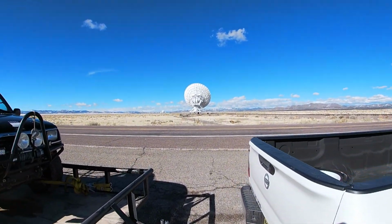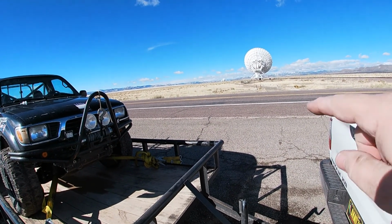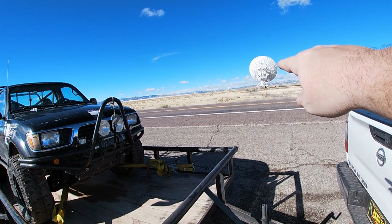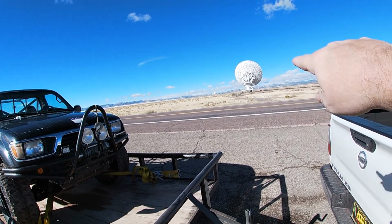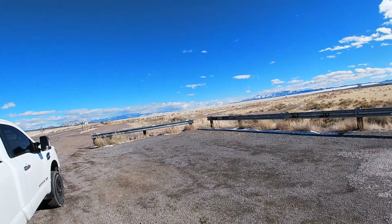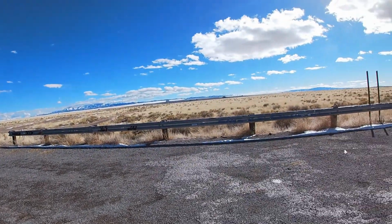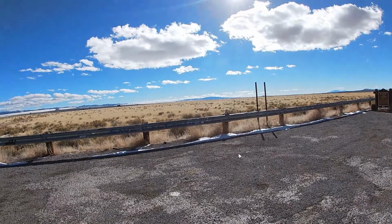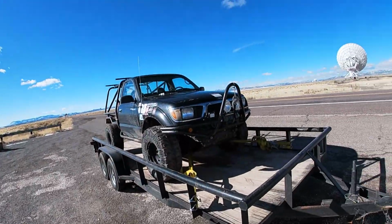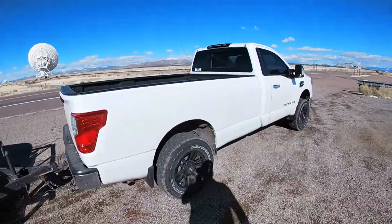But I'm here at the VLA. It's a very large array. And I know you can't see it on the camera, but as far as you can see over the horizon, there are giant dishes like that, listening for aliens. And in every direction from here really, there are big dishes. All kinds of them. But, got some more driving to do. Off we go.